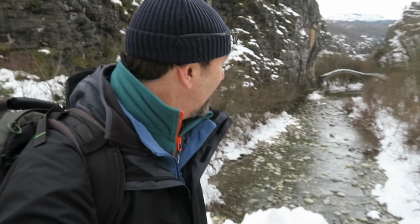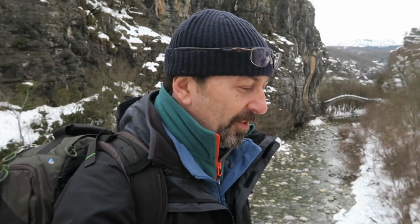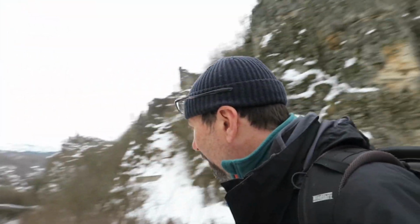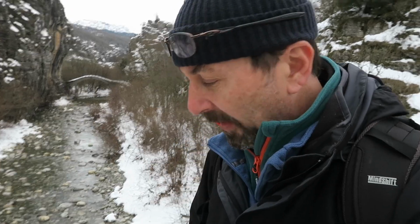So, good morning. I drove up yesterday from Meteora to a region called Zagori in the western Pindos mountains. And I've come down this morning to a village called Kipi, which is just up here behind me. And it is very well known for the traditional stone arch bridges, such as the one you can see down the stream here behind me.